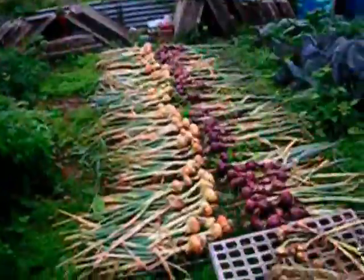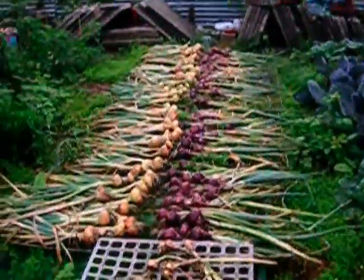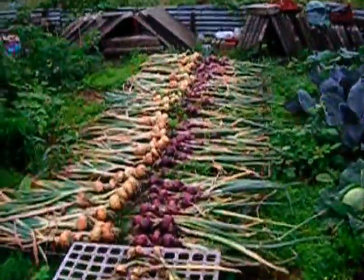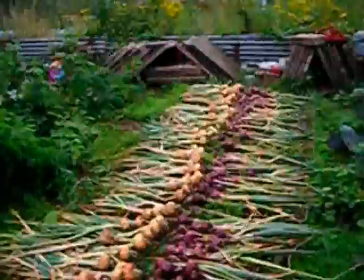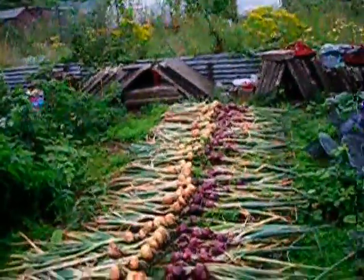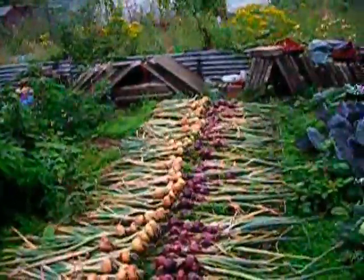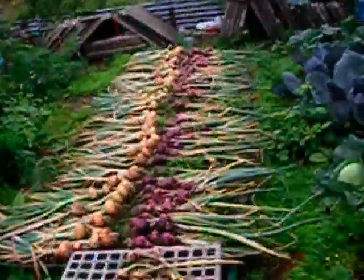They went to seed. I've had a marvellous crop of onions. I grew these from sets in a cold frame individually. I had tiny little pots that I put each set in early in the year, and they've grown into that.